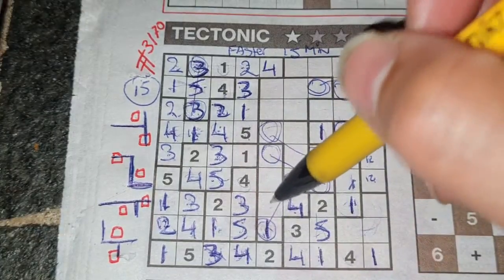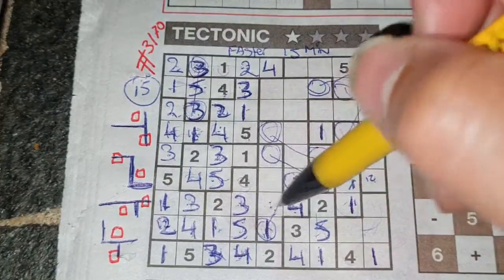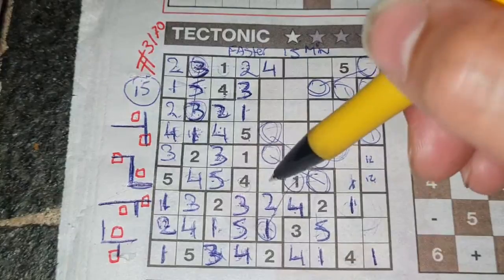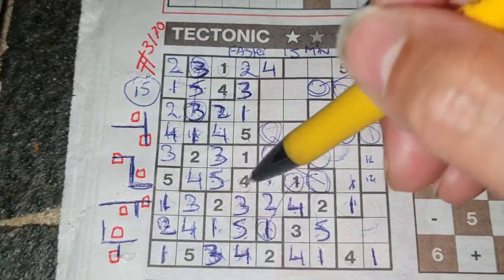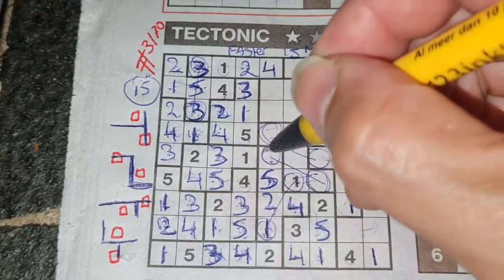I think this box should be a 2 because it can't be a 1. Should be a 2. Can it be a 3? Can it be a 4? Can it be a 5? Yes, definitely a 2. I think this box should be a 5 because it can't be a 1. Can it be a 2? Can it be a 3? Can it be a 4? Yes, definitely a 5. 1 box left in this area for number 3.